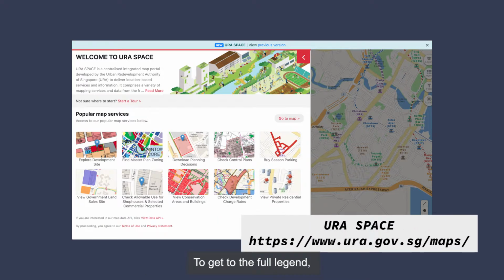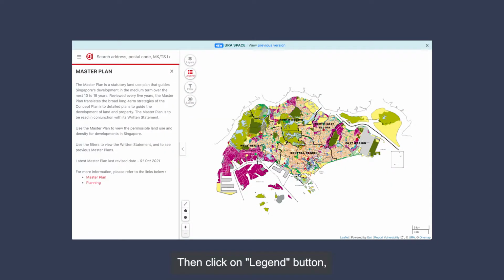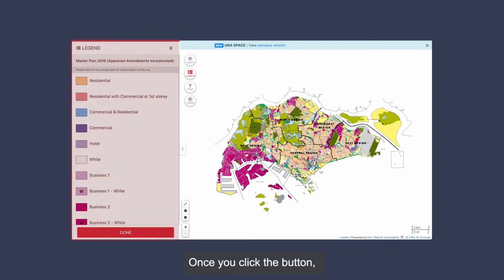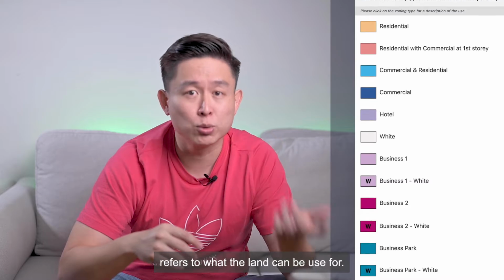To get to the full legend, go to URA SPACE and click on Find Master Plan Zoning on the first page. Then click on the Legend button, which is usually located at a prominent place within the page. As you move through the map, you can click on the Legend button to reference what you are looking at. Once you click the button, you can see the following details, which clearly display the colors and which zone they are representing. As you can see, each color coding refers to what the land can be used for.